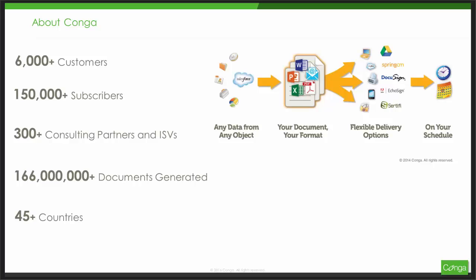We are a world-class enterprise-grade document generation platform. We can grab any data from any object within Salesforce and put it into your template and deliver it wherever you need to. However, as we were looking around and when we listened to our customers, we kept hearing the same thing, and that was that our biggest limitation was the fact that the data had to be in Salesforce prior to it being used and grabbed by our tool.